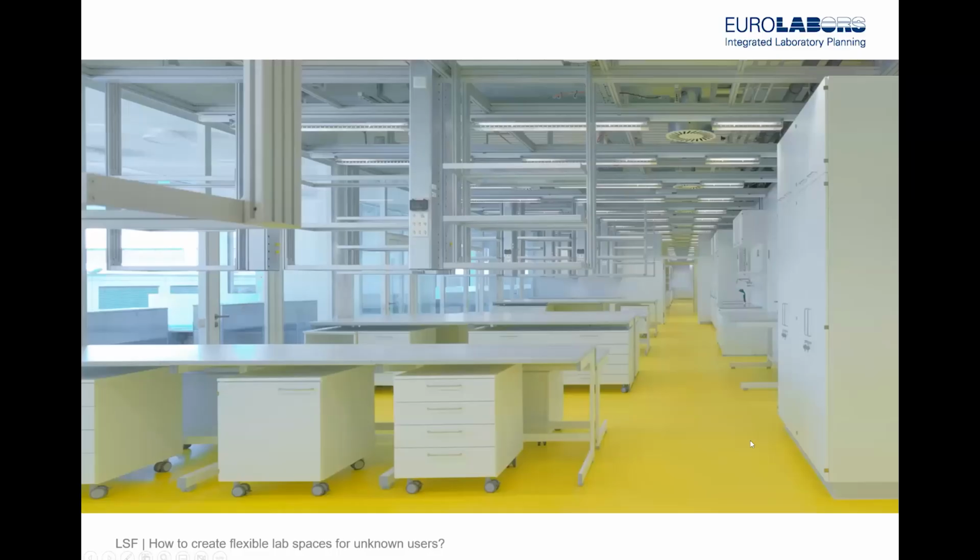Okay, that's great. Then I would hand over to you, Thorsten, with the focus on the lab spaces. Okay, I also thank you, Alexander, for your kind introduction of myself and the short presentation of our office. I will add that our office is located in Kassel, a city about 50 kilometers south of Göttingen, also in the center of Germany. And we also have another office in Berlin, in the capital.